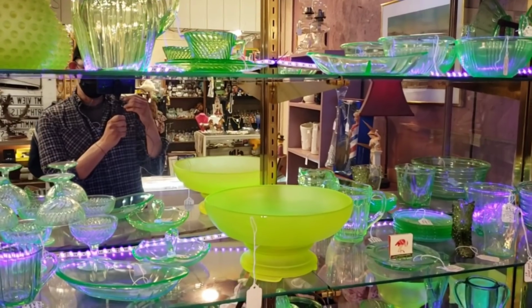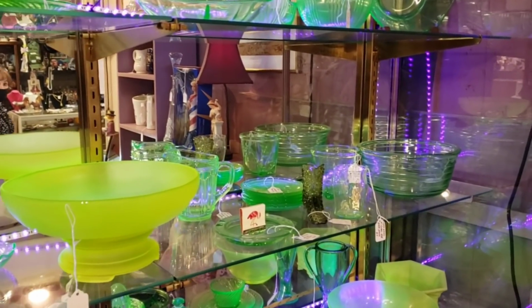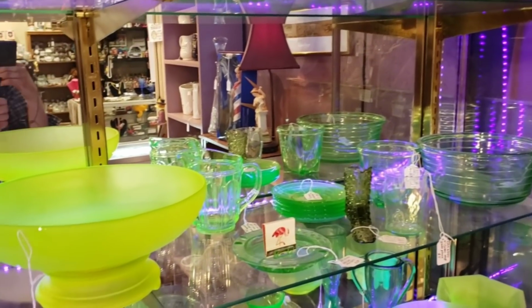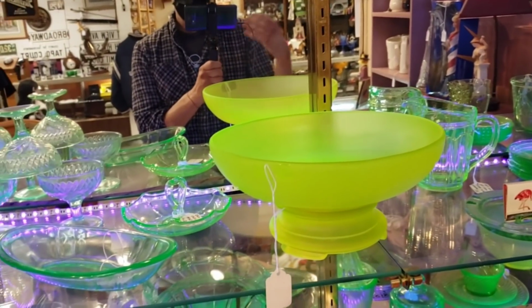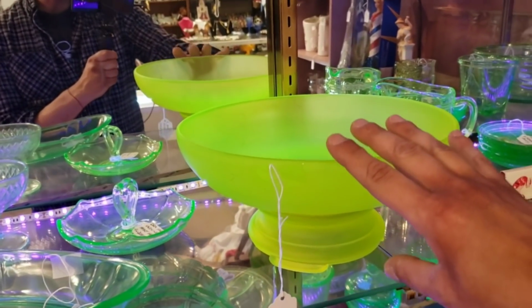Now, of course, I was fixated on the largest piece, and that is that satin glass, the Vaseline, pardon me, the satin Vaseline, the Vaseline satin. The piece that I'm touching right now.